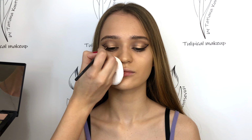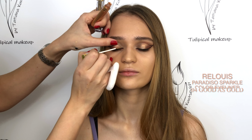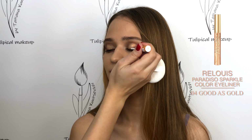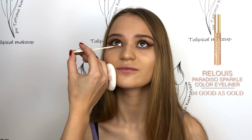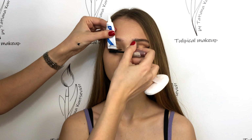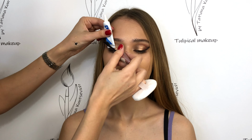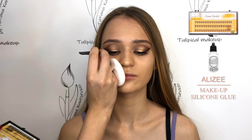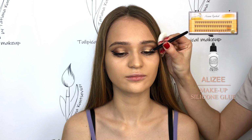Color emphasis to the corners. Sparkling eyeliner, underlining the inner corners, mascara. To intensify the cat eye form, I'm putting some additional eyelashes, more intensive to the corners.